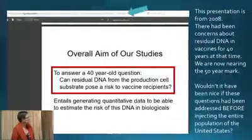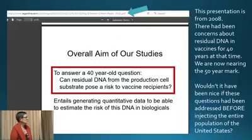All right, this is the 2008 presentation. So there had been concerns about residual DNA in vaccines for 40 years at that time. They're saying, the aim of our studies is to answer a 40-year-old question: can residual DNA from the production cell substrate pose a risk to vaccine recipients? They've been concerned about this for, at that time, in 2008, 40 years. So now we're nearing the 50-year mark. Wouldn't it have been nice if these questions had been answered before injecting the entire population of the United States? Next slide, Johnny.